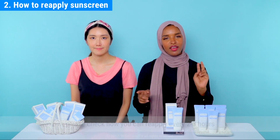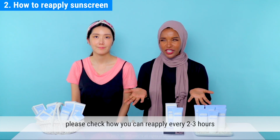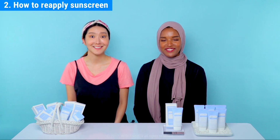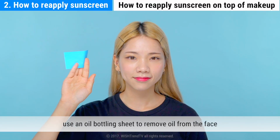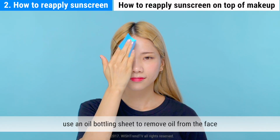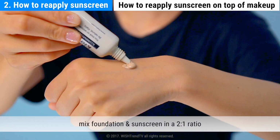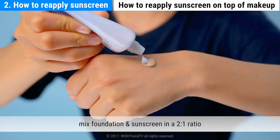So you'd want to reapply the Klairs Sun Lotion every 2 to 3 hours. And you may be curious, how do you put this on top of makeup, right? Well, continue watching and we'll show you. First, you need to use an oil blotting sheet to remove oil from the face. Mix your foundation and sunscreen in a 2-to-1 ratio.